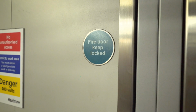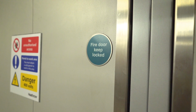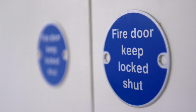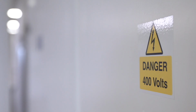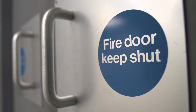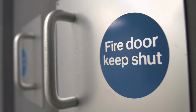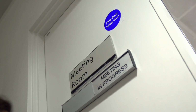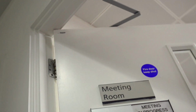Fire doors are clearly marked in the following ways. Fire door, keep locked shut. This is used on cupboards and storage rooms. Fire door, keep shut. This is used on doors in corridors and doors in and out of rooms where people will be passing through.